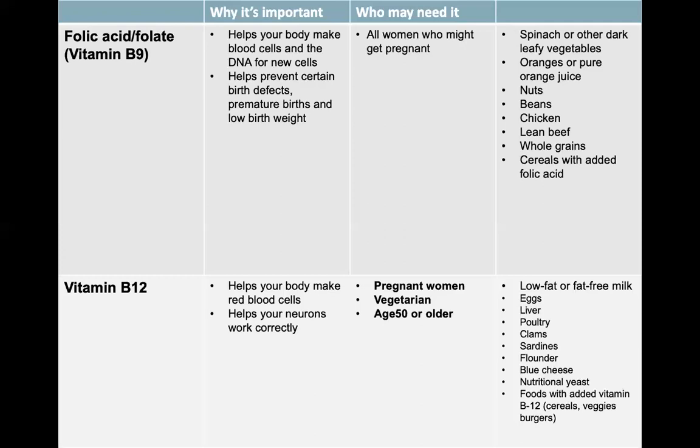And so in order to get more vitamin B12, you may have to turn to supplements or fortified foods that are easier to absorb. So as you can see, most of the sources are those animal products.